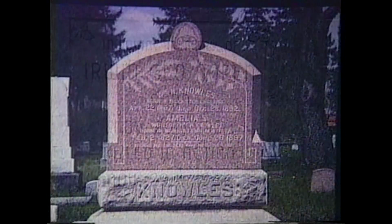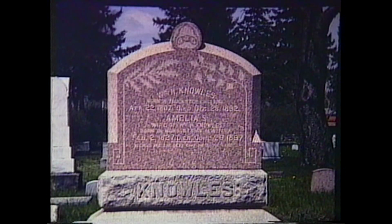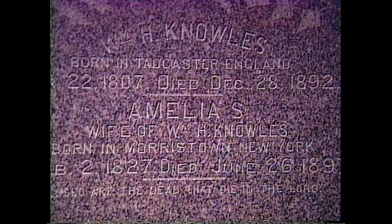For me, interest in the Royal Oak cemeteries began on a very personal note with my own great-great-grandfather, William H. Knowles, and this is his rather impressive pink granite monument that's found in Section E over near Rochester Road. He was born in 1807 in Tadcaster, Yorkshire, England. I've been to Tadcaster. It's a small town outside the city of York. It's a brewery town. Presently has two breweries. It smells like a brewery when you go through the town.